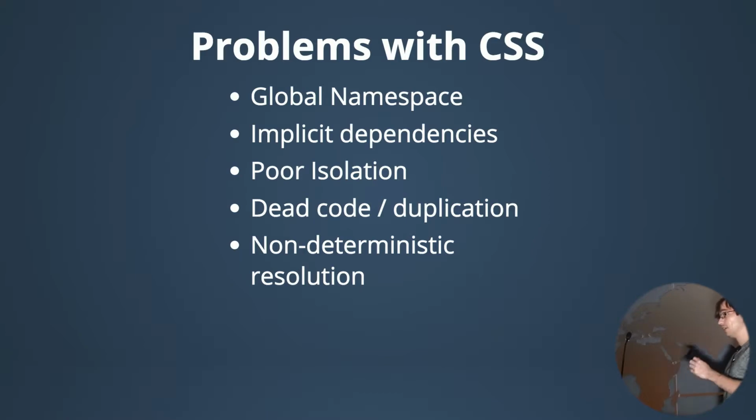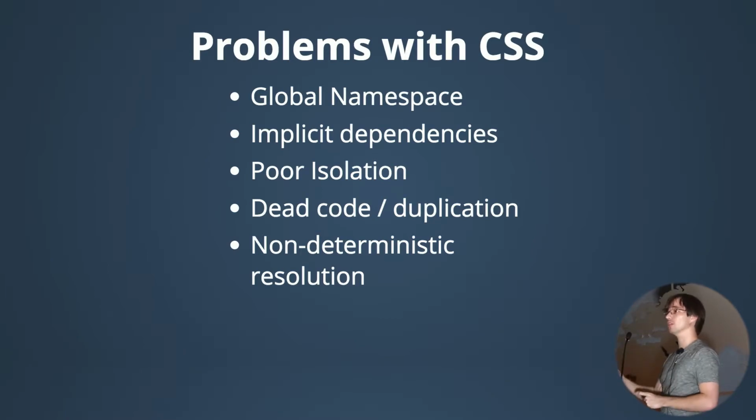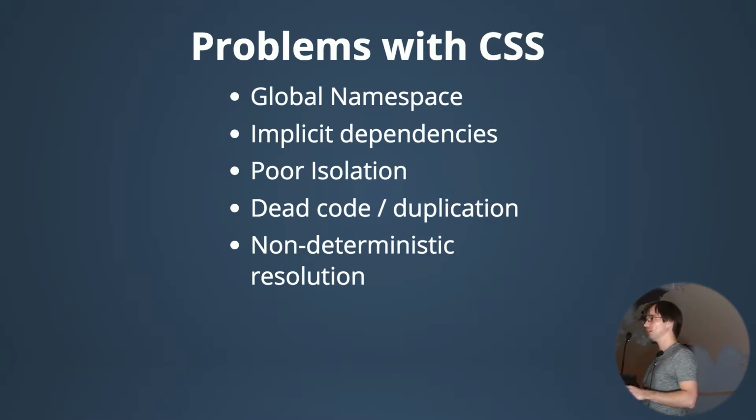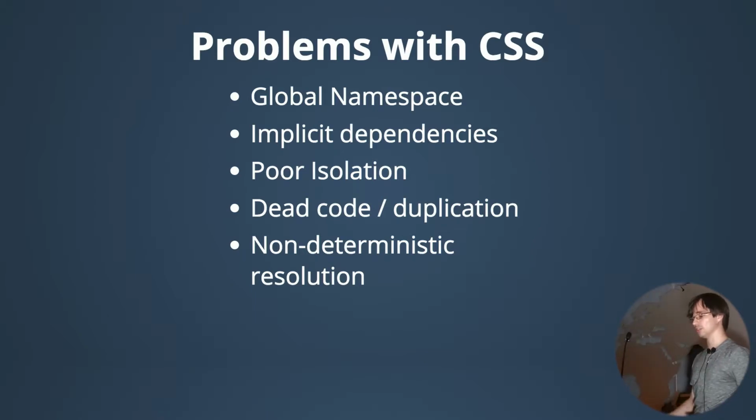So, dead code or duplication or just general bloat, it's a very hard thing to deal with in straight CSS. And then the principle of non-determinate resolution. In CSS, if two selectors have the same specificity, so they have the same value, if you will, they're of the same importance, whichever one comes last is the one that's going to take precedence, right? As we get more into these dynamic builds, and we've got module dependencies all over the place, you might not know when that's going to happen. It depends on what entry module you're using or whatever. So it can be pretty hairy.